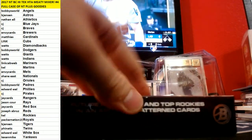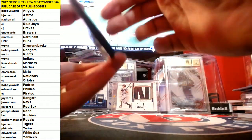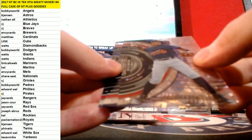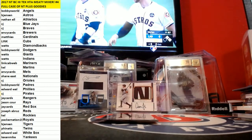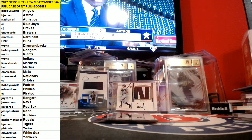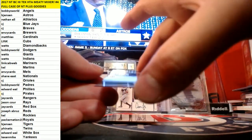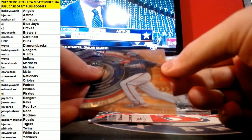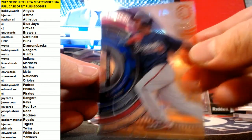Let's go back at this Bowman High Tech. Out of 199. Kevin Matan. Newcomb. Clint Frazier. PJ Conlon. Romero for the Twins. And very nice at 25. Ozzie Albies for the Braves. Nice orange high tech.